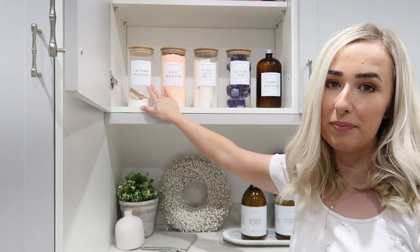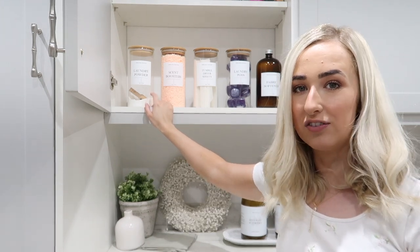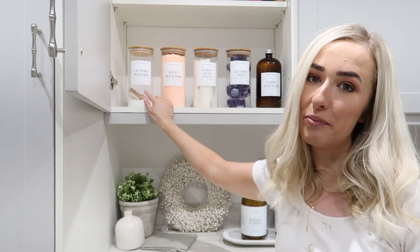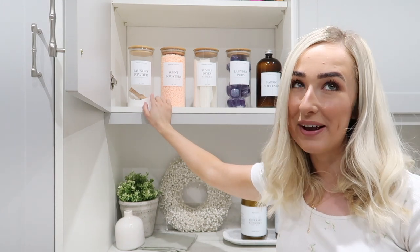And then I've got my laundry powder, which I tend to fill up with white laundry powder to use with white bedding and white clothes and stuff like that, so I need to get some more of that next time I'm at the shop, or I might get it from Cherry's and use my own discount code.